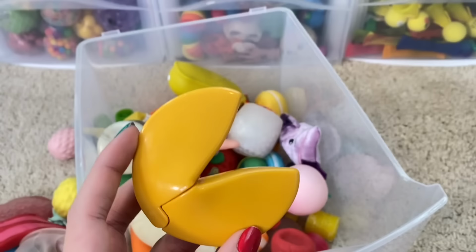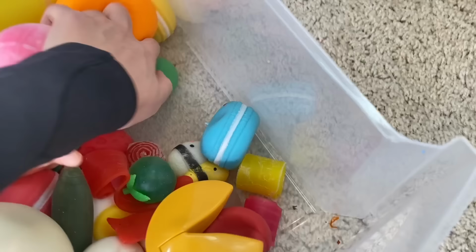Please tell me, if you are under the age of 18, did you find this funny? Did you find that funny? No, I didn't think so. One last thing I want to show you.